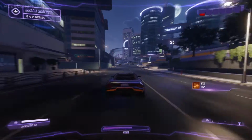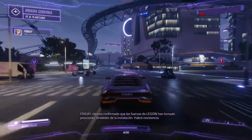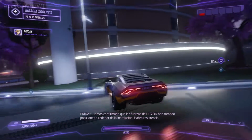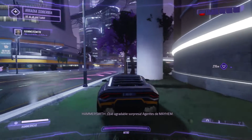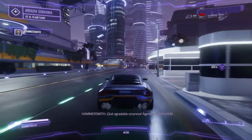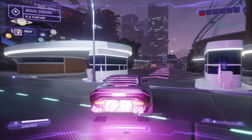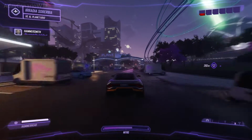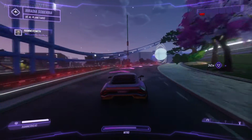Woohoo! You're approaching the planetarium now. We've confirmed Legion forces have taken up positions around the facility. You should expect to face some resistance. What a lovely surprise, the agents of Mayhem. Hammersmith? This is a secure channel. You think too highly of your technological prowess. Do I have to come over there and kill you myself?